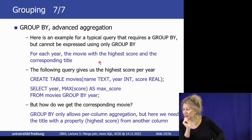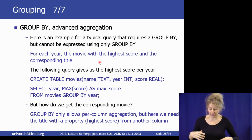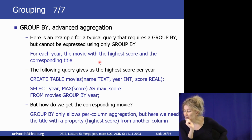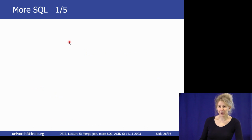So there are some questions in the chat. We cannot give one distinct title to the score, because there could be multiple movies with the same score. Yeah, that's true. That's another complication. If you have multiple with the highest score, then you have to say what you want. Do I want all of them or just one of them? You could say, give me just one of them. Or more of them, then you would have multiple rows. Okay, good questions. So here's some more SQL.